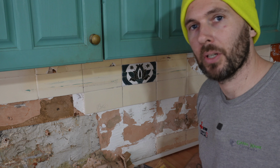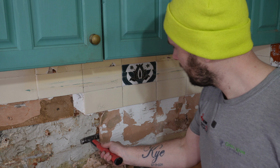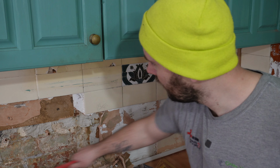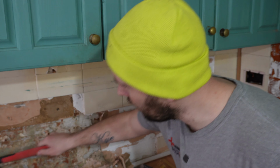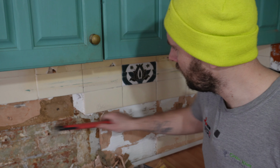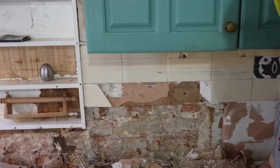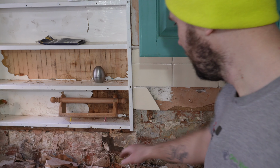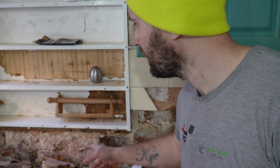So we stripped the tiles off, and if you can see, it is literally falling to bits. So all of this on here, we've got some major, major damp issues on there all the way along. So they need addressing before, I mean, all that side just there. So all of this literally just fell off. I took the tiles forward and it's all fell off, and I can't work with that. There's nothing I can do with that.